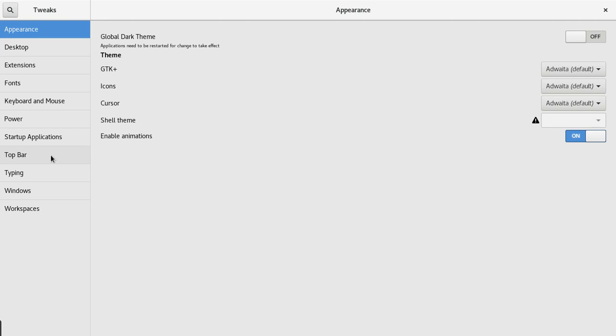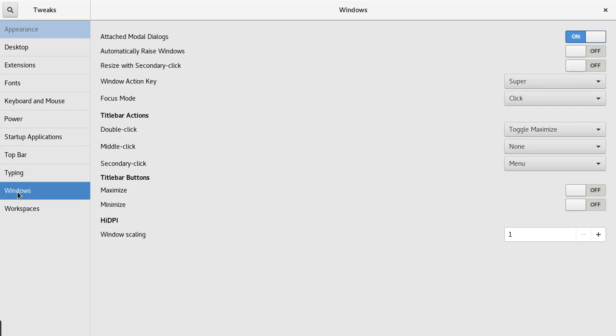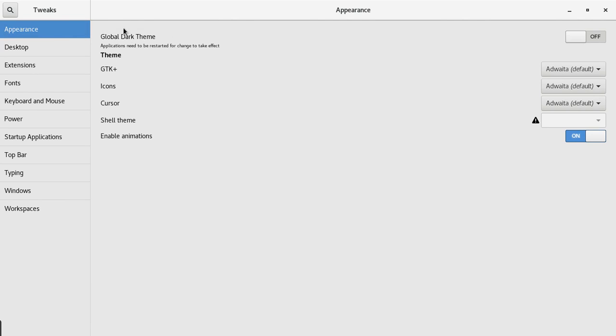I'd like to try the GNOME experience as it was intended. However, there are a few compromises I will not make. And one is that whatever idiot in the GNOME project decided to omit the title bar buttons, somebody at least had the good sense to allow us to put them back in. They should be included by default. As you can see, normally there's no maximize and minimize buttons, and with these on you have the maximize and minimize buttons. I like the global dark theme, so I'm going to try that also.